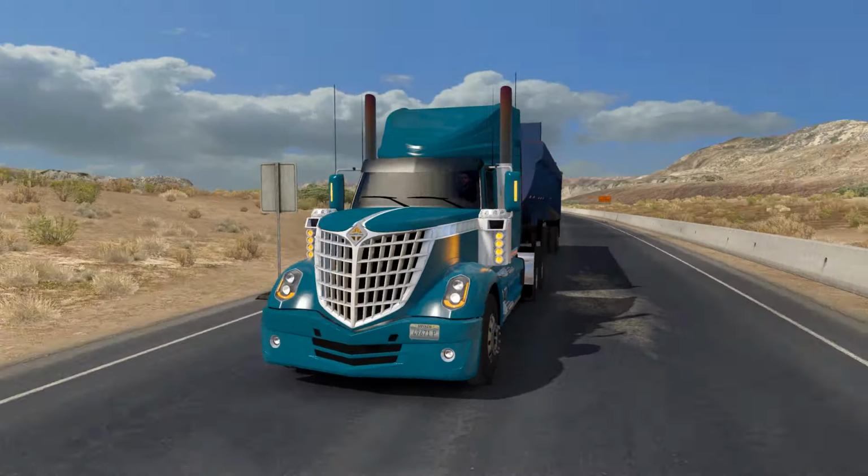Just edge forward a bit. Are we gonna go? Go on, lights. What's going on with these lights? There we go. That took a while. Just do a quick acceleration.